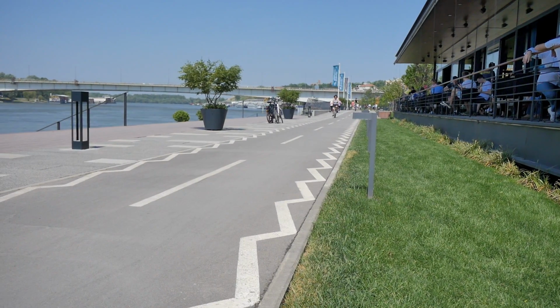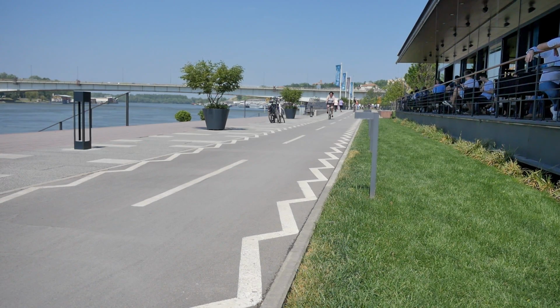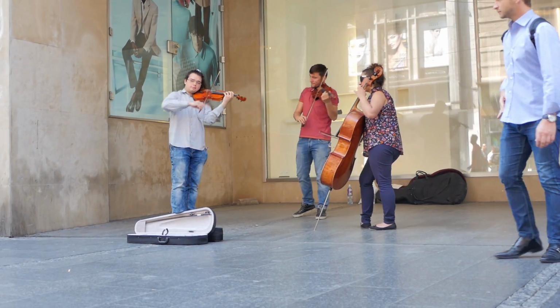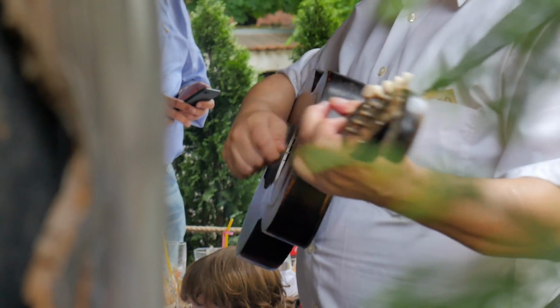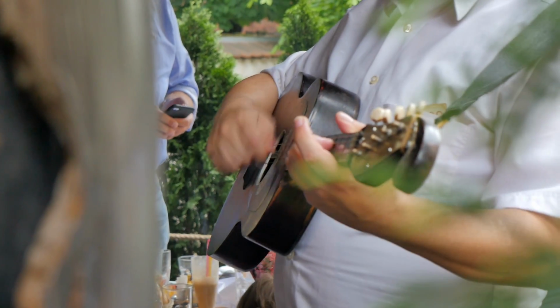Let me give you some shots of the city now too. I'm sure you all want to know what Belgrade looks like. It's a wonderful city. It's kind of underdeveloped in Central Europe because they're not part of the European Union yet, because Serbia doesn't like to change as much as other countries in Europe.